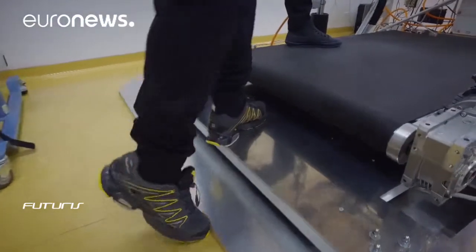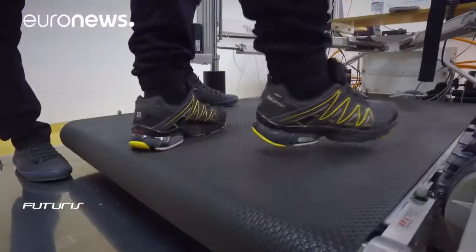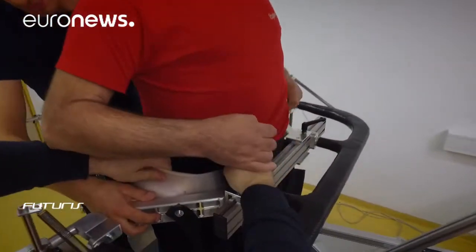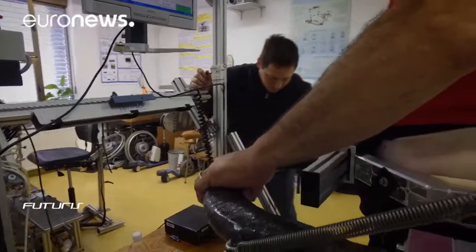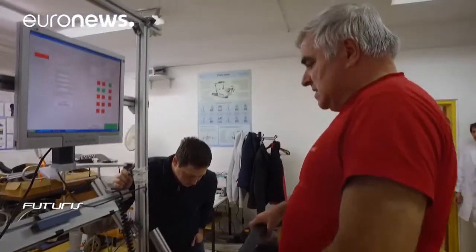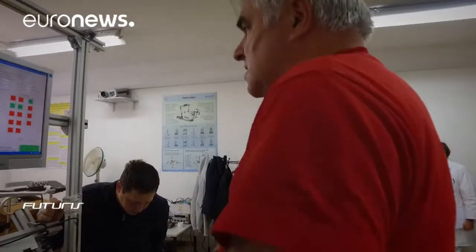Anton suffered a stroke a year and a half ago. He's only been able to walk again for a few months after traditional rehabilitation at this institute in Ljubljana. But then he took part in the testing of a prototype developed by the centre's research unit.